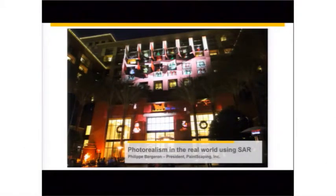And kicking us off is Philippe from PaintScaping, who is going to talk about photorealism in the real world using SAR. So whenever you're ready, take it away, Philippe. Thank you, sir.